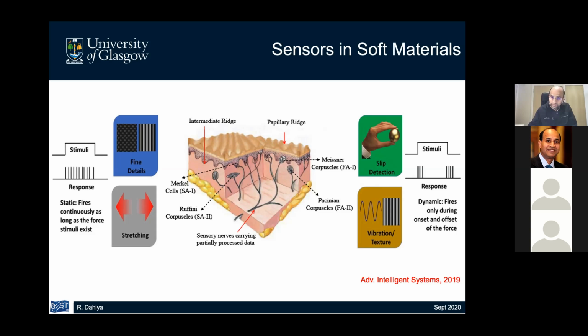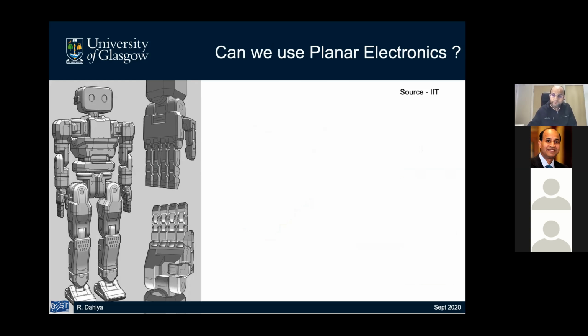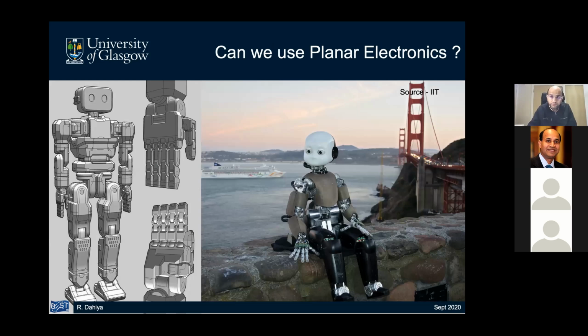And further on this, we also need the electronics to be looked into. The question today is, as I mentioned earlier, that we have planar electronics, and if we want to use today's electronics for robotics, then we have to redesign the robot, and we have to have all planar surfaces. But that's not what the real world is. The real world is all curvy, and there are places where you need to have stretchable material. The summary is that planar electronics may not be sufficient. You have to change the way electronics is done so that it can conform to curvy surfaces, and it can measure a wide range of parameters.